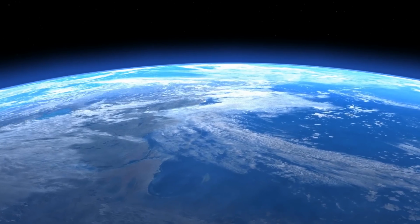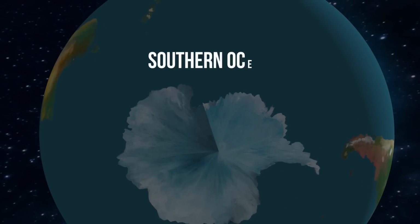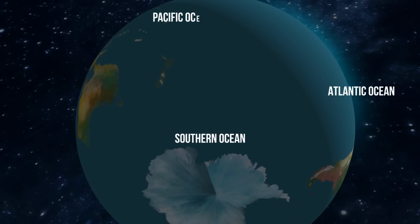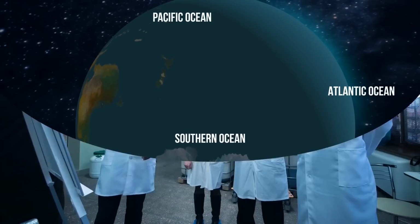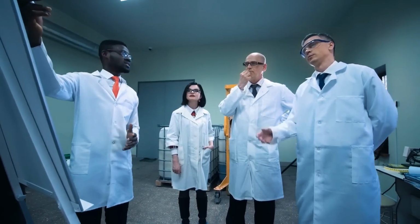The Earth doesn't have 4 but 5 oceans now. The new one, called the Southern Ocean, was officially recognized only a few months ago. It borders the Atlantic, Pacific, and Indian Oceans, so scientists couldn't agree if it's really a new ocean or just part of the colder regions of these 3.